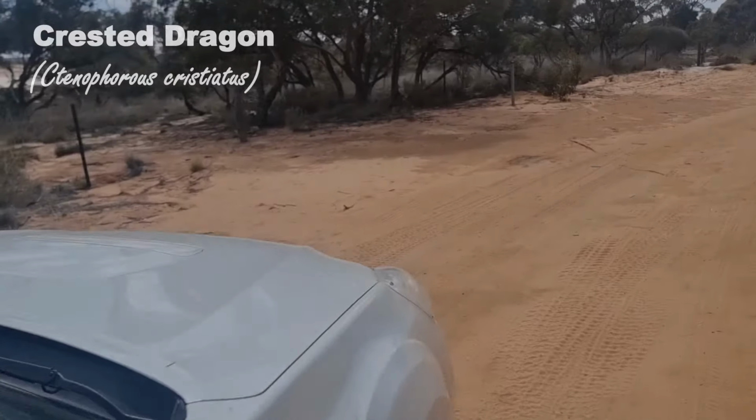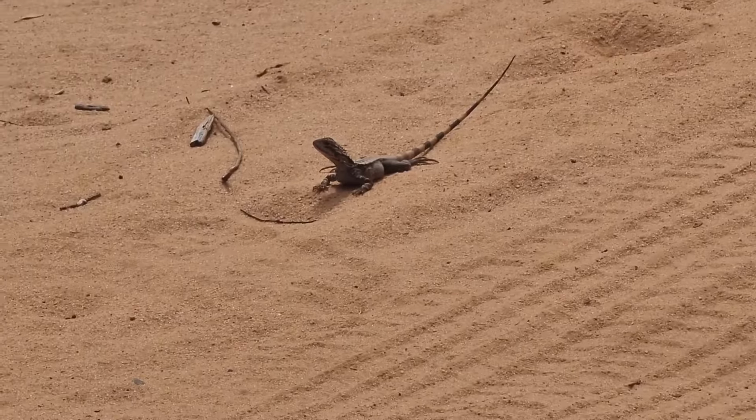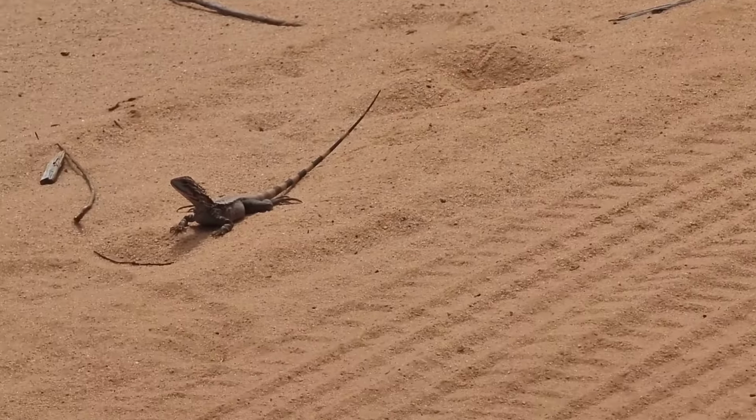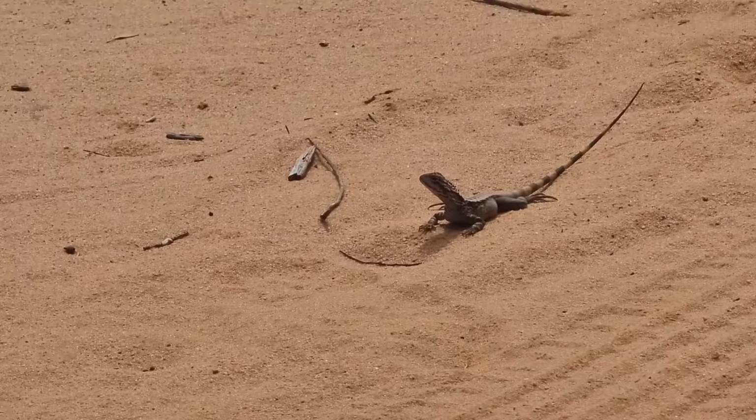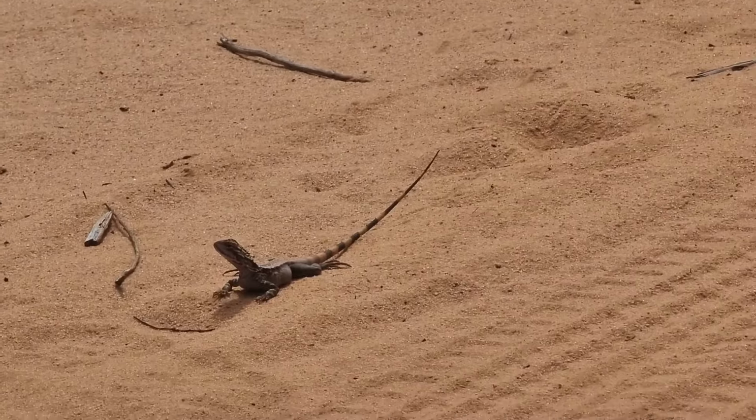Just came across my first ever crested dragon. I am so unbelievably stoked. These are my favourite rock dragon, or Ctenophorus. I'm not even filming it.